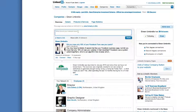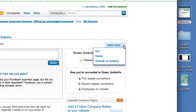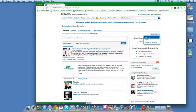It's a good question. If you're not putting your blogs on there, you're not putting any articles on there, you're not putting any tips and tricks and that sort of thing, why on earth would someone follow you as a company? So please activate your company status. The way you do that is when you go into your company, you can go into the administration tools. When you click edit, you can then go on to activate your company status. If you have any problems at all, then give me a call.